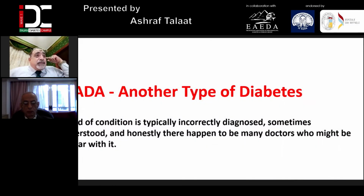LADA, this is another type of diabetes. This kind of condition is typically incorrectly diagnosed and sometimes misunderstood. And honestly, there happen to be many doctors who might be unfamiliar with it. Next.